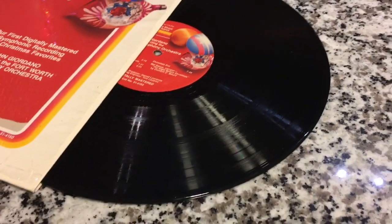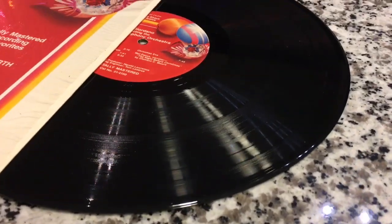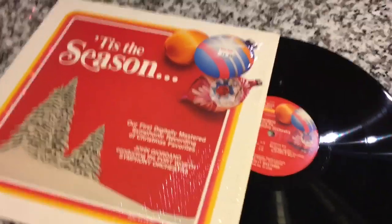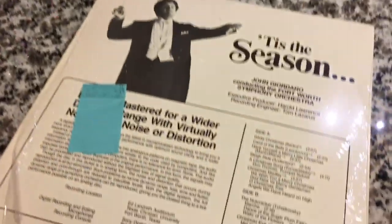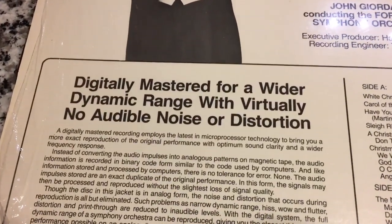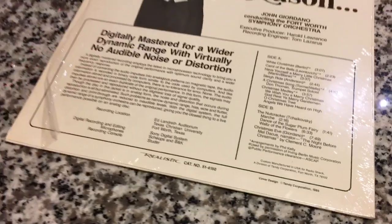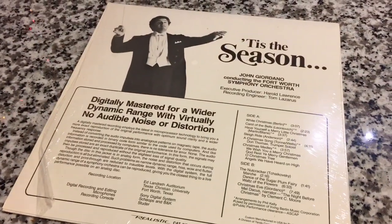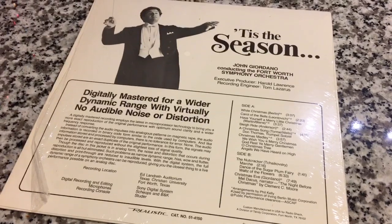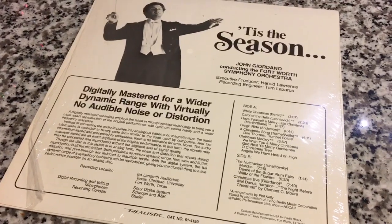This pressing is a thin record, but it is so beautiful. I don't know what it is, but this one's like super shiny. It must still have a lot of that polish on there. Sorry, I'm going to have to do this probably in a bad way because I'm doing it with one hand, but looking on the back here, you can see half of a Post-it note and information on digitally mastering for a wider dynamic range with virtually no audible noise or distortion. And you know what, you guys, this record sounds phenomenal. Super cool. And pretty rare, I think. I don't think that you could probably find this just everywhere. I'm going to say that now. You're going to find them all over eBay. But this is a neat record, something special that I inherited.